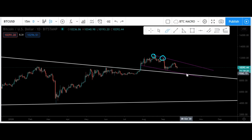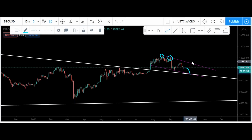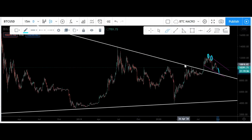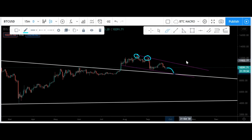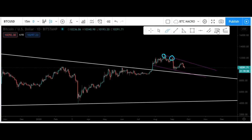Not only would we get our third touch point along this falling wedge support, we would also finally get that retest of my white triangle that I've been spewing on about for months now at this point. And that would be very interesting to see.